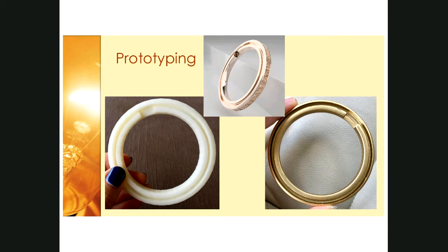And then the one at the top is the first virtual prototype we did. That one was just to figure out, hey, what could this look like if it looked really pretty and was made out of gold or metal or whatnot.